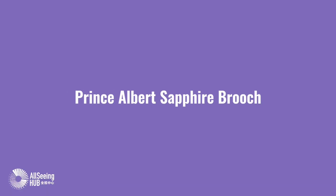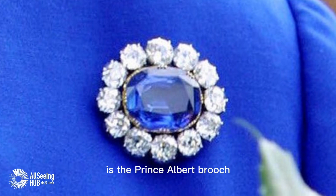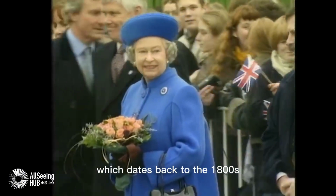Prince Albert Sapphire Brooch. One of her most special jewels is the Prince Albert brooch, which dates back to the 1800s.